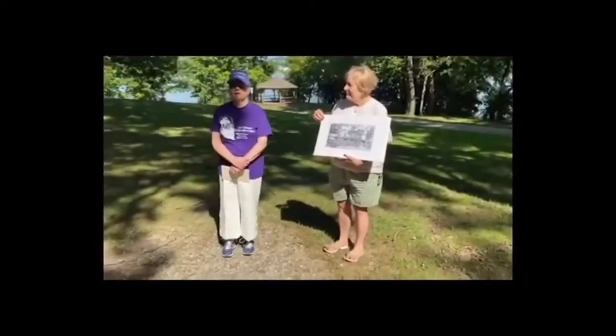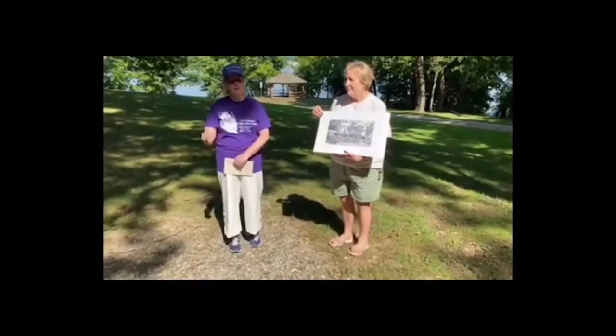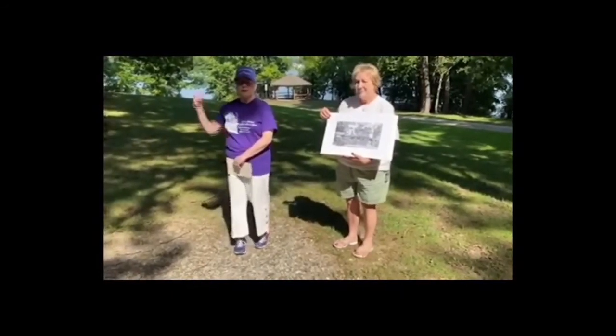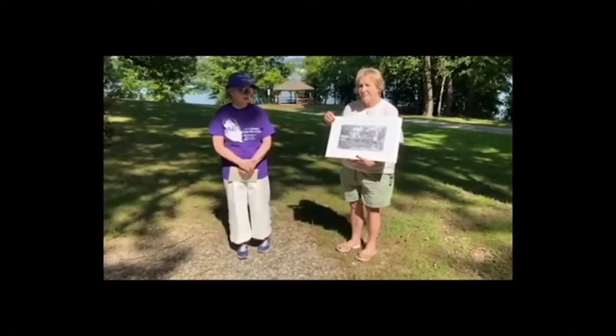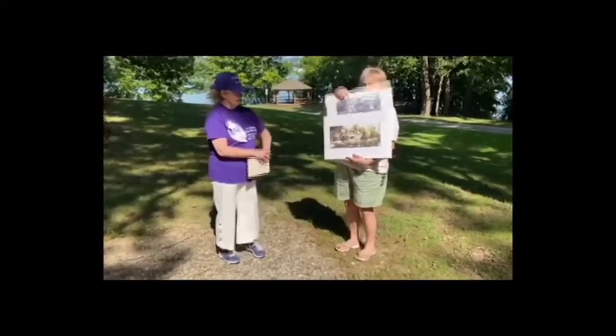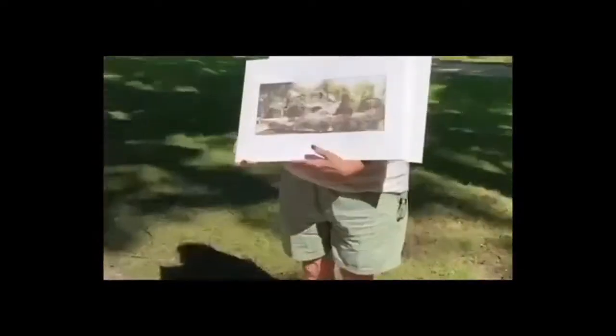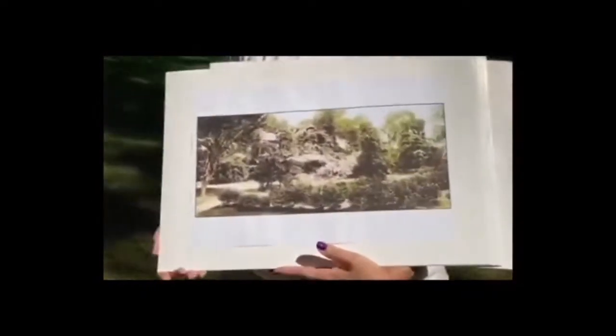Now, the Sunnybank House is a little bit confusing to us today because the front of the house faced the lake, the back of the house faced the road. And let's go to the next photo, Jer. This is a photo of Sunnybank House from the 1930s in all its glory with its gardens.